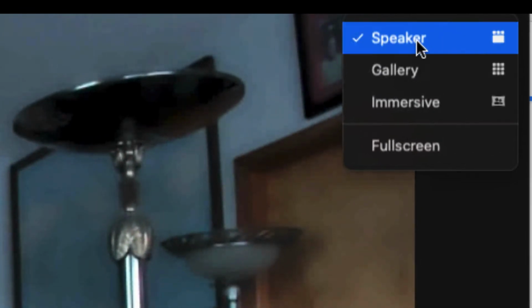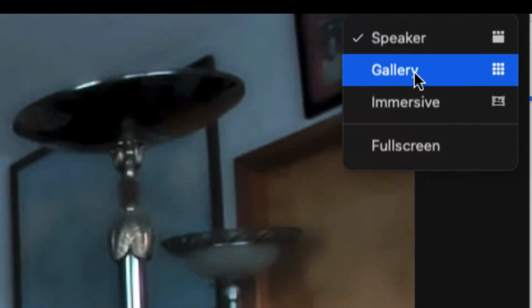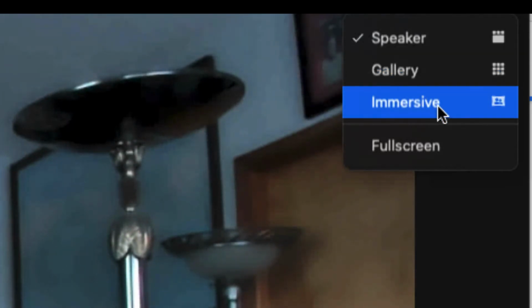But what you want to do then is go into the upper right corner, and when we click on that, normally it was speaker view or gallery view. Now we do have speaker and gallery, same as before, but we also have immersive. And immersive gives you a lot of possibilities. Let me show you what happens here. So I open this up here.